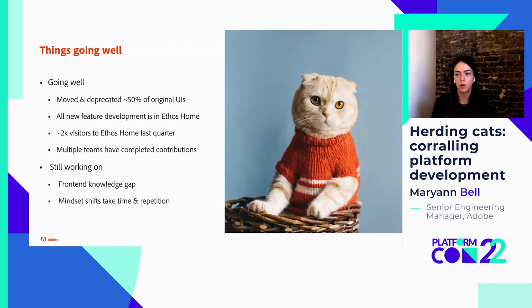We've been able to deprecate over 50% of older workflows, as well as ensuring all feature development is currently and in the future in Ethos Home. We also had around 2,000 visitors last month, and multiple teams across the group have already contributed features to Ethos Home. This is very much a work in progress, though, and there are still areas that we're working on.